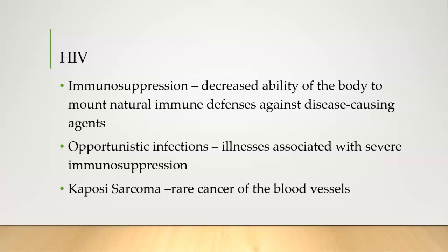So HIV immunosuppression is the major complication, the impetus that gets so many other things going. It's the decreased ability of the body to mount a natural immune defense against disease-causing agents. So that's why so many things can go wrong. The HIV patients that were testing positive in the early stages of this virus got so sick because so many different things could attack and kill them, because they had no immune defense. Opportunistic infections are illnesses associated with severe immune suppression. That's why candidiasis was one of the first oral manifestations noted among patients with AIDS or HIV, because we know candidiasis as an opportunistic infection.